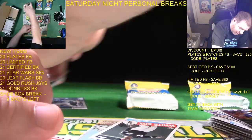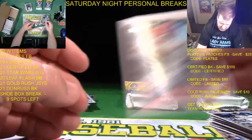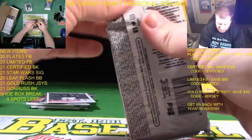That's a nice Luis Robert on the 85. Sandy and Tyler Stevenson, number one prospect. Still got your box loader packs to go, too. Have not forgot about those. Those are sitting right there, ready to roll. We're going to do those last.